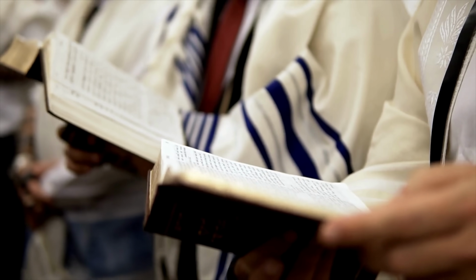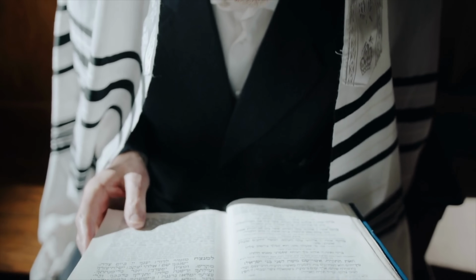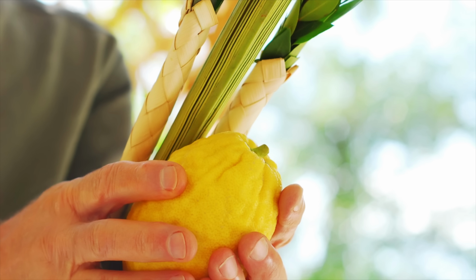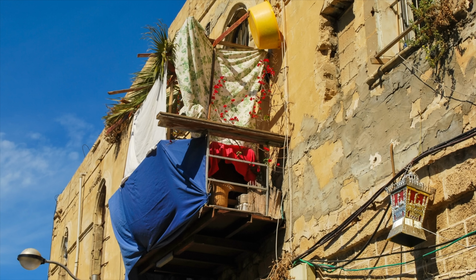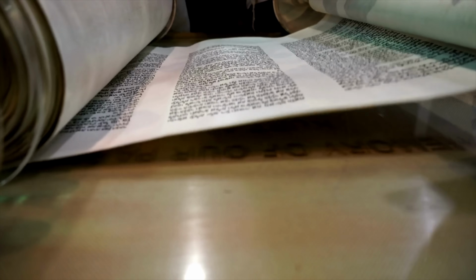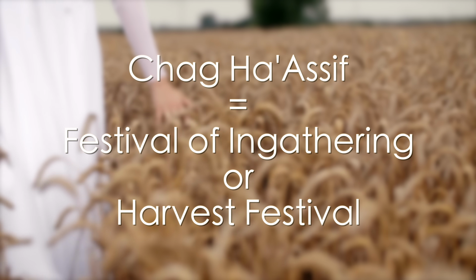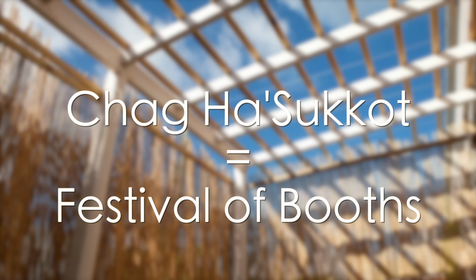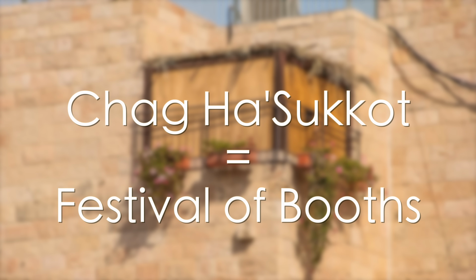In the last 2 weeks, we went from 2 of the most known and celebrated Jewish holidays, Rosh Hashanah and Yom Kippur, to now Sukkot, which is one of the least known Jewish festivals, even if all 3 are found in the Torah. The Torah refers to it by 2 names, Chag HaAsif, the festival of ingathering or harvest festival, and Chag HaSukkot, festival of booths, each expressing a reason for the holiday.